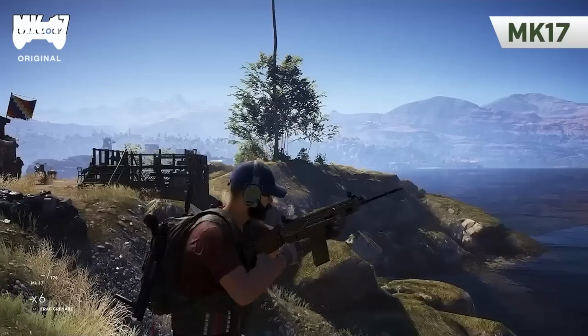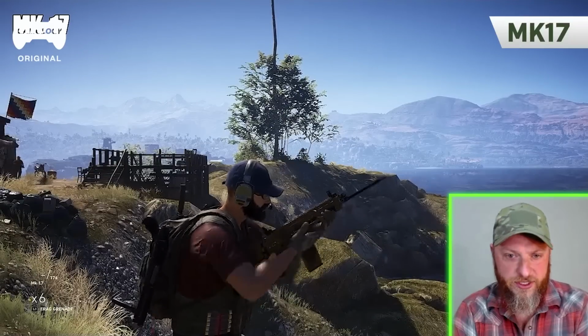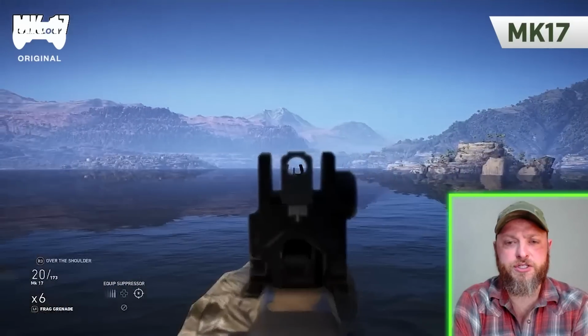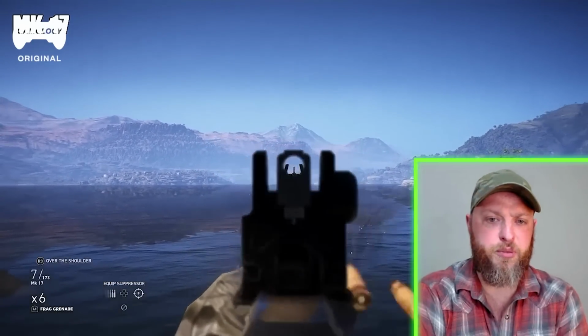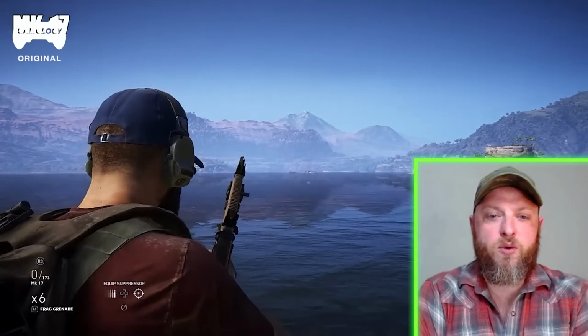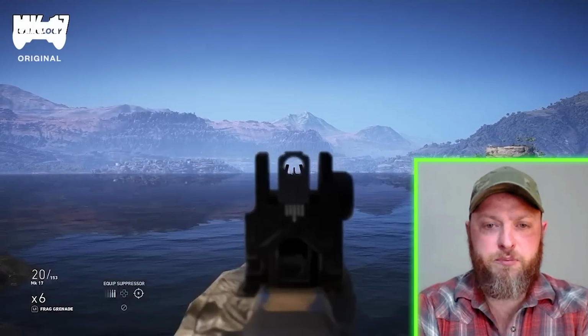Next! Mark 17, I think we're okay. Is this the SCAR? This looks like the SCAR. I think this is a SCAR, yep. All right, so the SCAR 17, the good old UGG boot, good old pumpkin spice rifle. It's a decent rifle system, and they've gotten much better. They're continuing to improve each model.